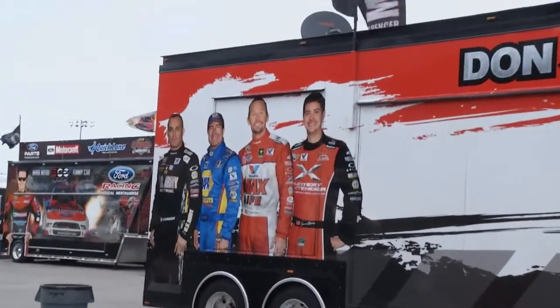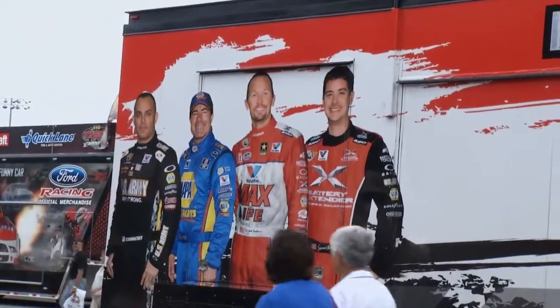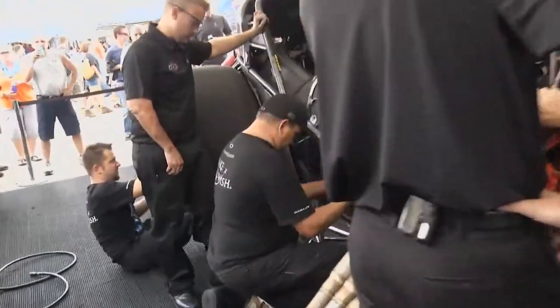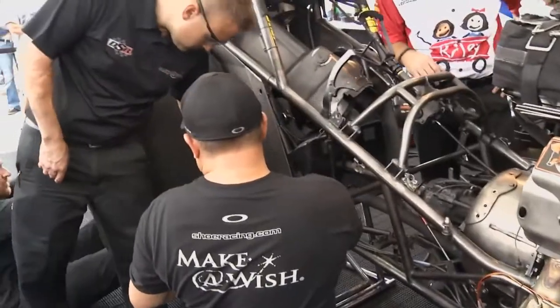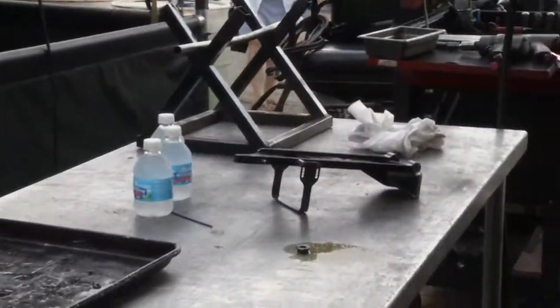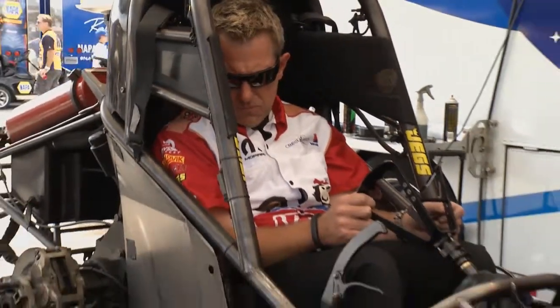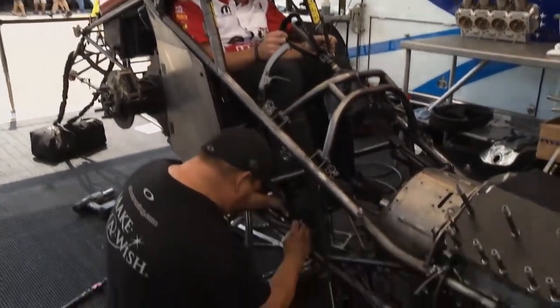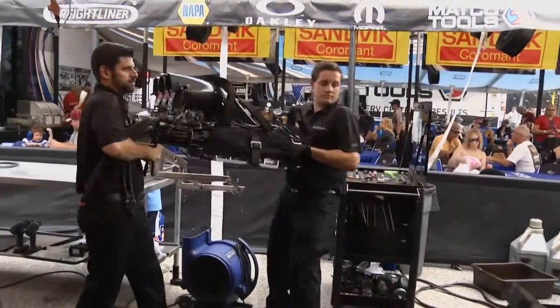If I went out and bought a funny car team, why would I want to come and join Don Schumacher? Well, that would give you automatic access to the latest technology from the clutch standpoint, from the supercharger development standpoint. We build our chassis in-house, both our top fuel cars and our funny cars. But more than anything, it would give you access to the brightest minds in drag racing.